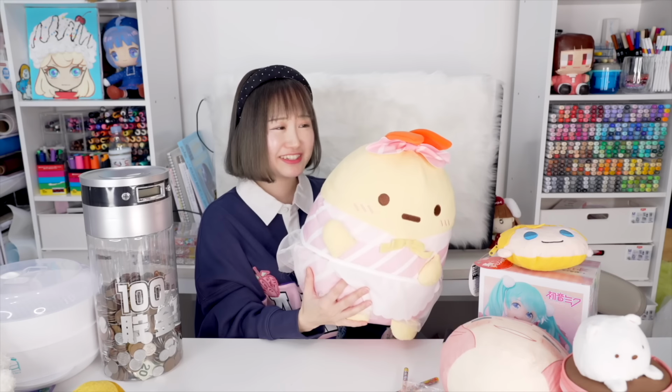Okay, next. Oh, another super cute Sumikko Gurashi. I have a lot of Sumikko Gurashi plush over there, but I'm missing this. And a clock. A Sumikko Gurashi clock.